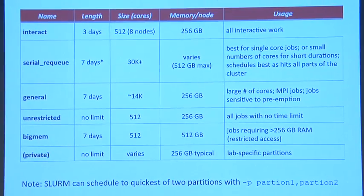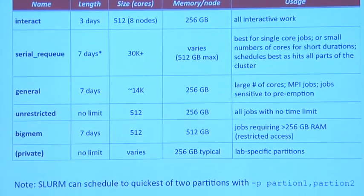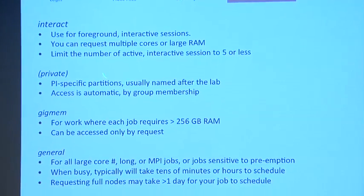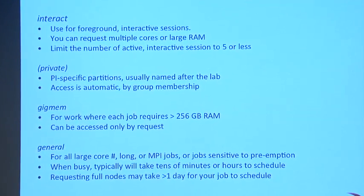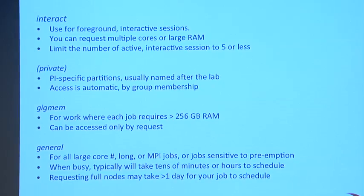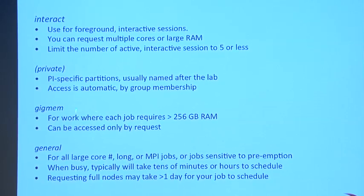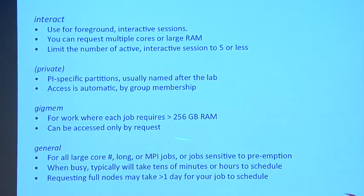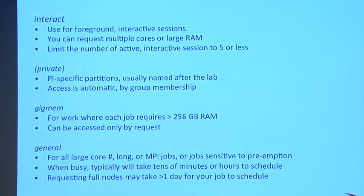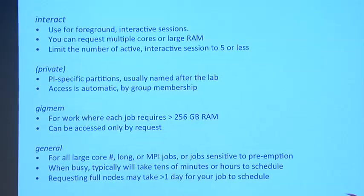This is a quick slide that can be a reference. I just want to mention, I will go through it quickly, but you can go back and look at this later on. Quickly, interact is where you get interactive sessions. Private compute, you guys will be using Holy Seas GPU. This is an instance where you guys have access and other people don't because of your affiliation with this class. Oh, gig mem. It should be bigmem. Sorry about that. That's for large amounts of RAM. Again, restricted access in general is where you would run most of your compute that requires large numbers of nodes or large amounts of RAM or large numbers of cores.